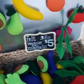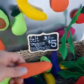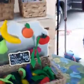We got avocados, zucchini, carrots. You don't want to try and eat these though. They're high fiber, but not so great tasting. So come on down.